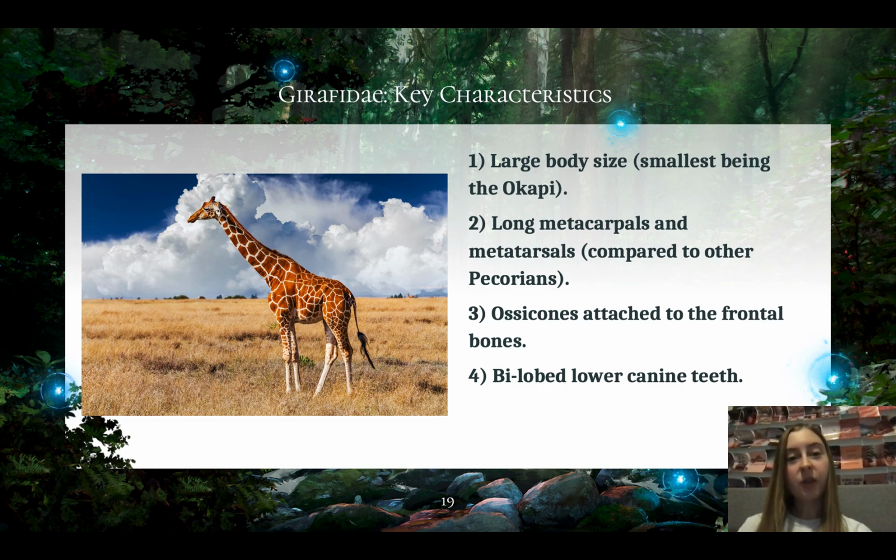Okay, now on to the key characteristics of Giraffidae and what makes them unique in this family grouping. So the first one, I guess, is still kind of debated, but a large body size, or at least a large limb to body size ratio. So at least for giraffes, we know they are very, very big animals. I believe they can get up to about 18 feet, and the females maybe like 14 feet. But the smallest in this family is the okapi. They only get to be about 5 feet tall, but they also have a similar limb-to-body ratio of giraffes.